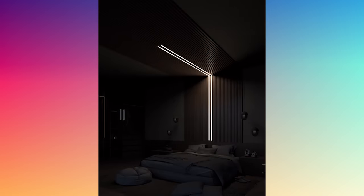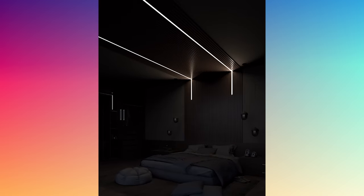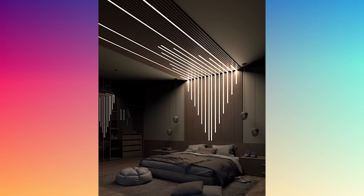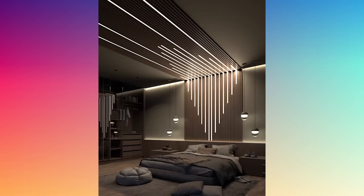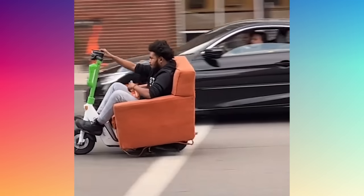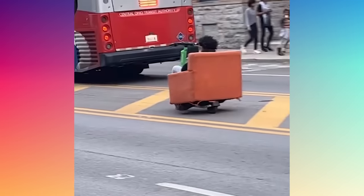A modern bedroom that can adjust its lighting to accommodate any activity you might want to do, such as watching movies, sleeping, reading, and so on. This DIY vehicle definitely catches more eyes than a fabulous Ferrari.